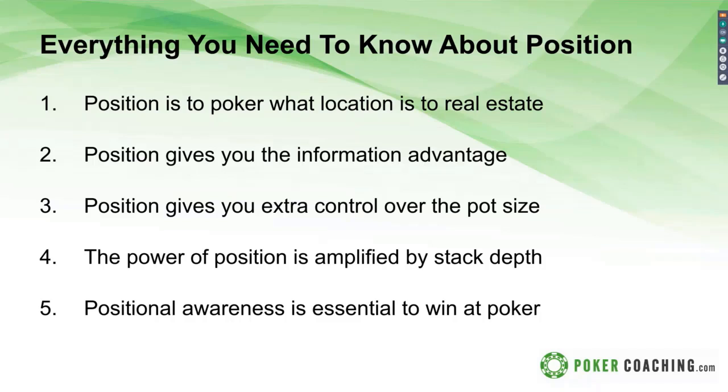It's one of the first things that I encourage my students to look for at the table when paying attention to opponents' opening ranges: are they positionally aware? Do they open different hands from under the gun than they do from on the button, or do they play the same hands from all positions? And if they aren't positionally aware, it's probably a less skilled player and someone worth going after.